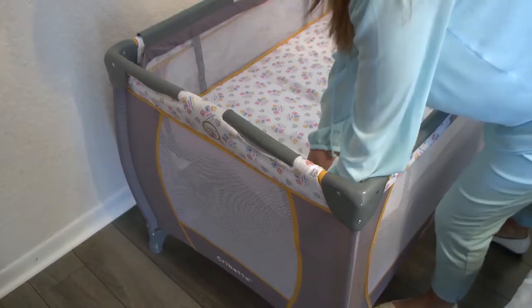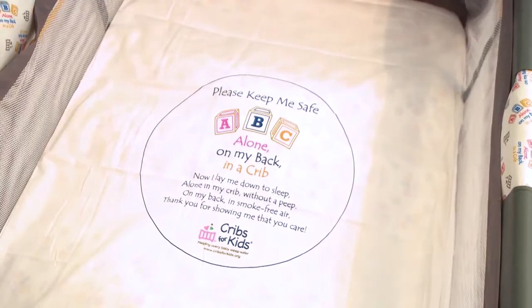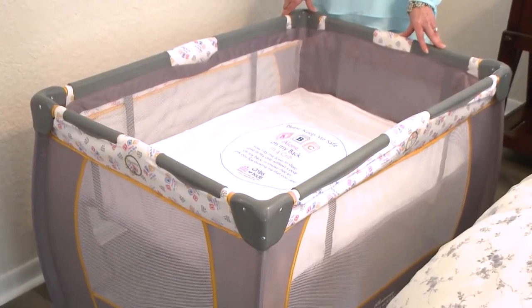The idea behind the cribette is to keep reminding the parents about the safe sleep message, the ABCs of safe sleep. So we have the safe sleep message on that cribette on the fabric. So if you take the cribette to the babysitter, if the grandparents are watching the baby, there's that constant reminder of the ABCs, alone, on the back, and in a crib, for anyone. It's an absolute educational tool to remind anyone about infant safe sleep.